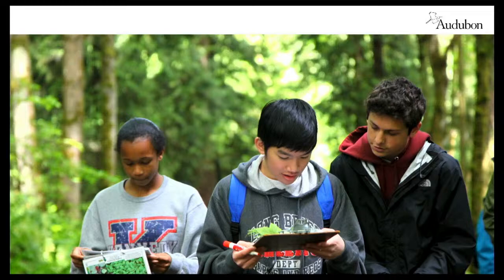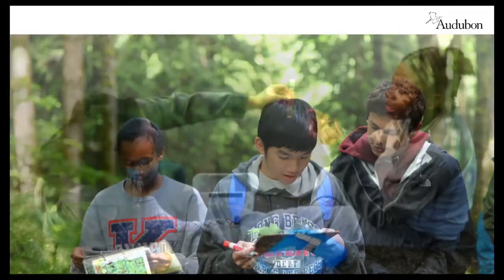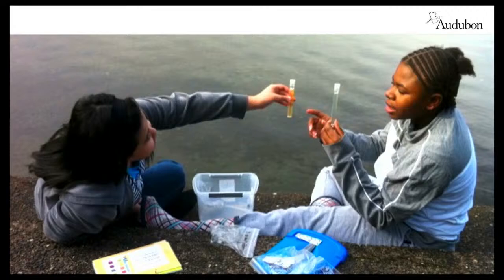I think this is a plant identification class. And because it's on Lake Washington, sometimes we have kids doing water quality samples or learning about what small creatures live in Lake Washington. And so it's a great opportunity to do lots of different kinds of STEM education.